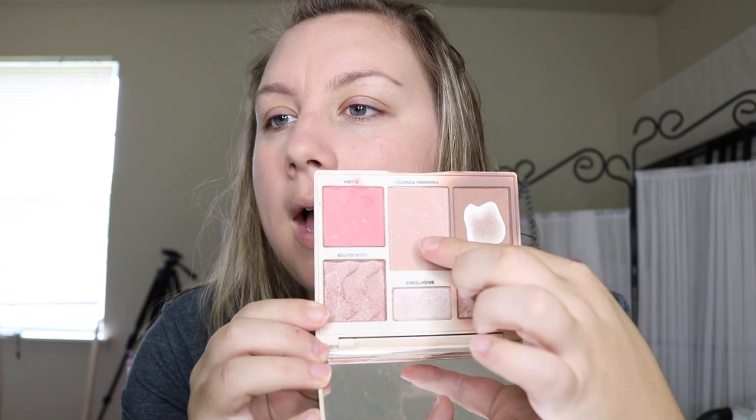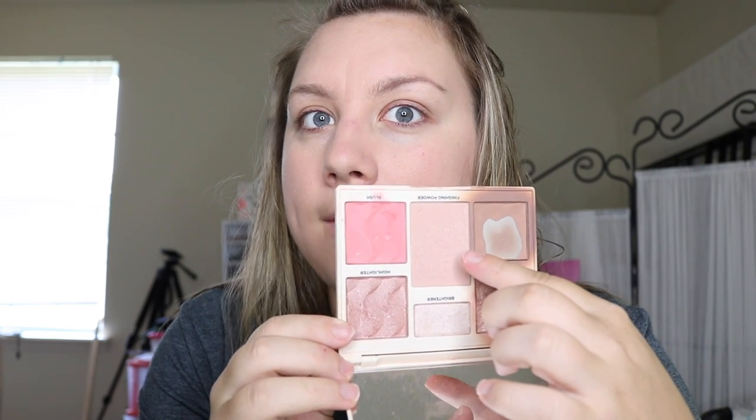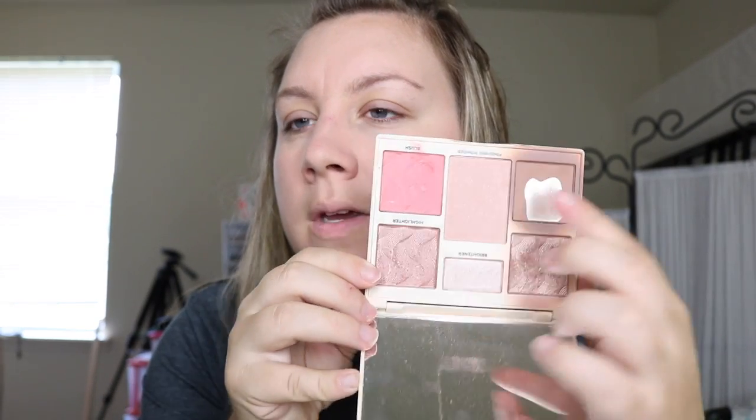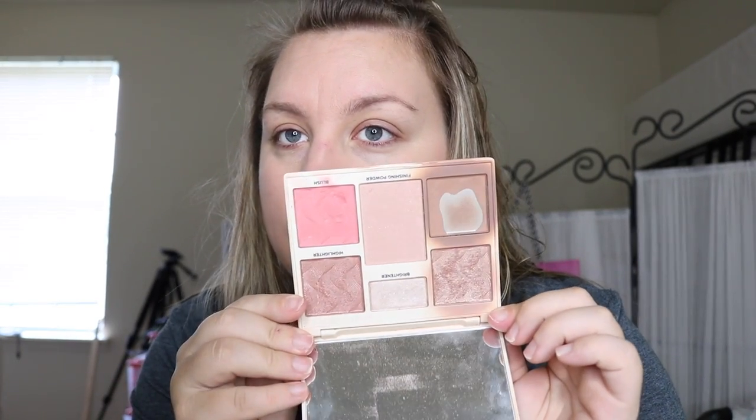So I had been using this. I actually take this with a big fluffy brush to set underneath my eyes. The shade looks a lot darker in the pan, but it works for me. It's not a problem shade-wise. So I found a use for it because we do have it in there.